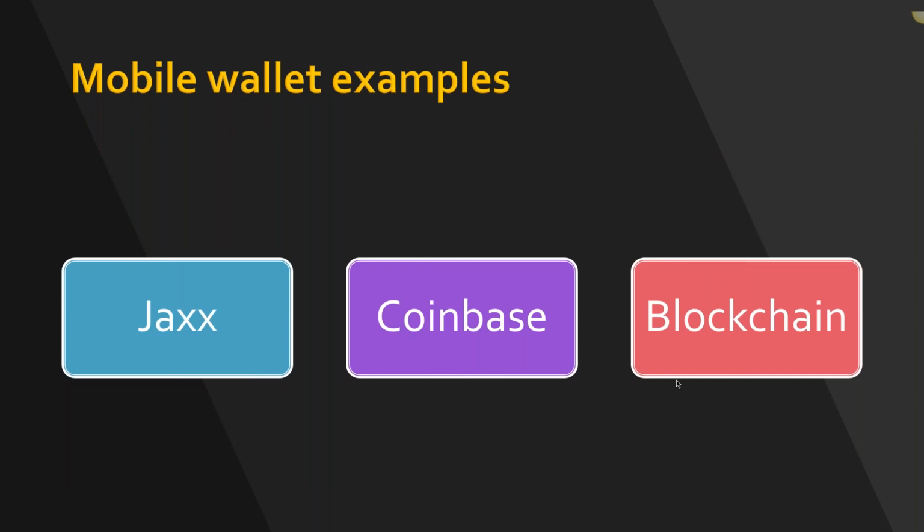Some examples of mobile wallets, Jaxx. Now, I quite like Jaxx. It's really easy to use on your mobile. It's got what they call a shape shifter in it. So I can actually exchange Bitcoin to Ethereum, or Zcash to Ethereum Classic, that sort of stuff. So Dash to Litecoin. So you can swap between the currencies as well.